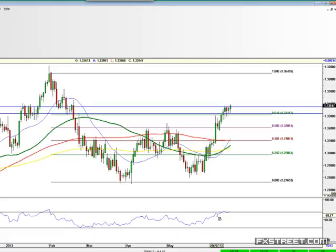But since the focus is all on the Fed, I think the timing of some sort of pullback could be dependent on what comes out of the Federal Reserve when they meet, obviously tomorrow, when they conclude their meeting, and we get that Bernanke press conference at 7:30 London time. I think that's going to be absolutely pivotal.